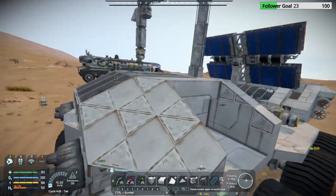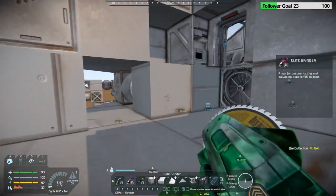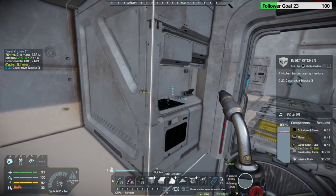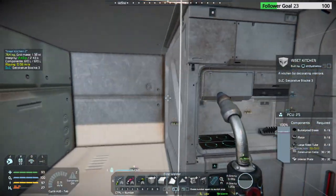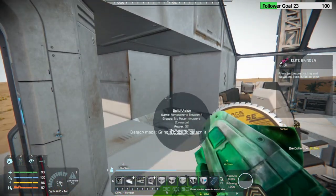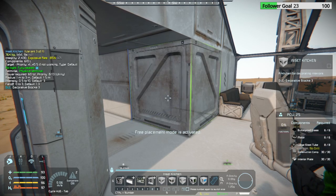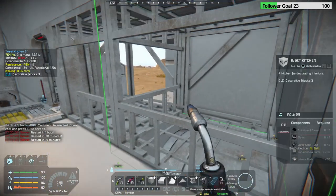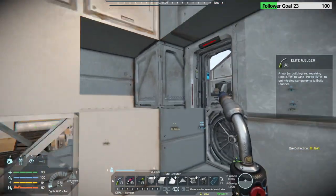Alright, while that's screwing around doing its thing, I'm gonna get this back room to be airtight. I'm gonna get the windows in. And I guess I can just leave that like that. Oh, that's a little bit awkward. We might have to change that. I think we just need to switch these two blocks around. Now the inside's acceptable.